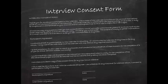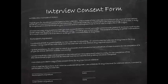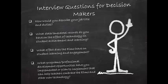In order to explore these emerging and obsolete technologies, I interviewed 2 individuals. Both individuals were given an interview consent form. Upon signing the interview consent form, one interviewee was a decision maker. It was Mr. Robert Turner, the media specialist at Educ Middle School.